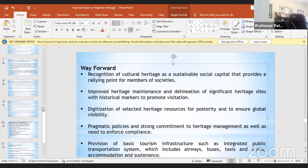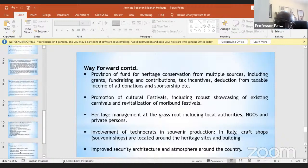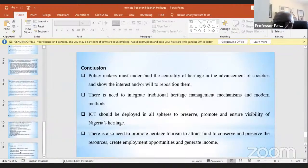I want to conclude by saying that policymakers must understand the centrality of heritage in the advancement of society and show the interest and will to reposition them. There's also a need to integrate traditional heritage management systems with modern methods. And as I argued, ICT should be deployed in all spheres to preserve, promote, and ensure visibility of heritage. And finally, there's need to promote heritage tourism to attract funding and preserve the resources, create employment opportunities, and generate income. Thank you very much.